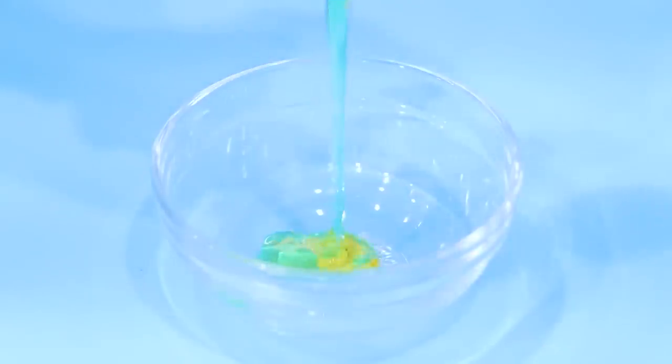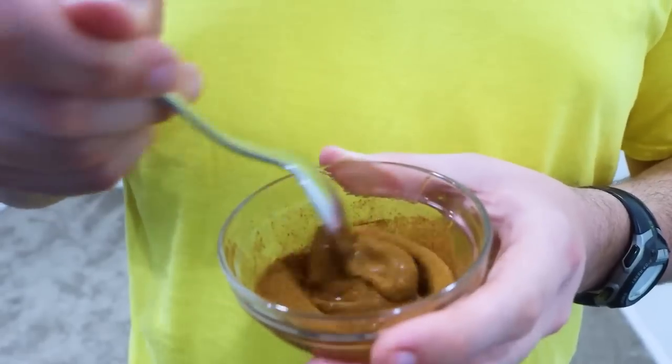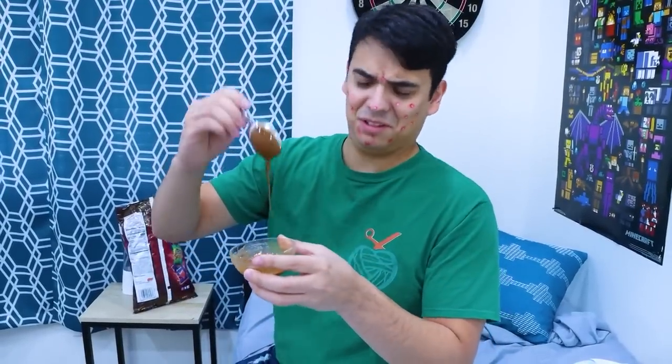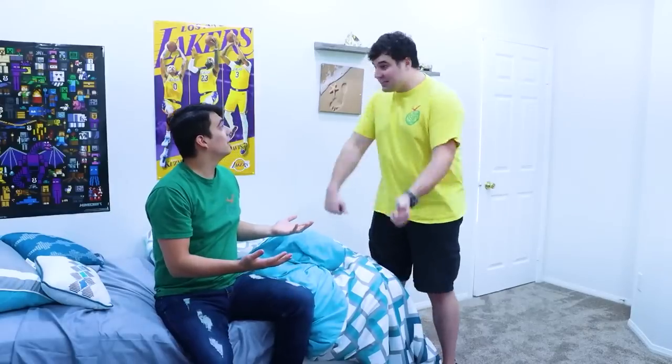For acne, all we need is honey and cinnamon. Add some honey and some cinnamon into the bowl. Now just mix it all up with the spoon. Here, Max, put this on your face. Okay. Wash this off after 15 minutes and your acne will be all gone. Wow, my skin feels so soft. Thanks, Fred. Yeah, no problem. Now let's get to the party.